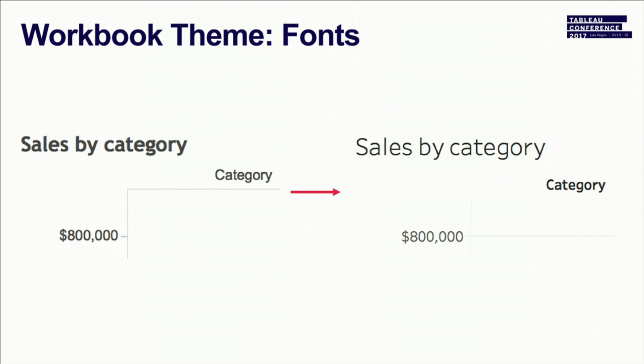We have a beautiful new font in Tableau 10 called the Tableau font, designed by acclaimed font designer Tobias Frere-Jones. He's a better designer than he is a namer, what can I say? Specifically designed for data visualization. Looks great at multiple font sizes and in multiple styles and colors. You see on the left we use a couple of different fonts, and on the right by default we just use different variants of the Tableau font.